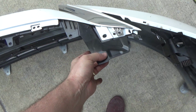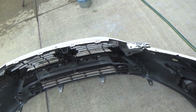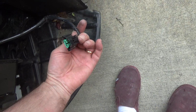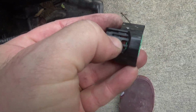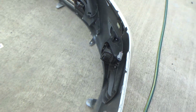All right, so I just ended up taking off the three bolts that hold this together. And then you have to pull off all the clips here. On all of these clips here, you push down. I can't see on this one. Yeah, right here. Push down on this part right here to free up the clip. All right, now I have to figure out how to get all that stuff off.